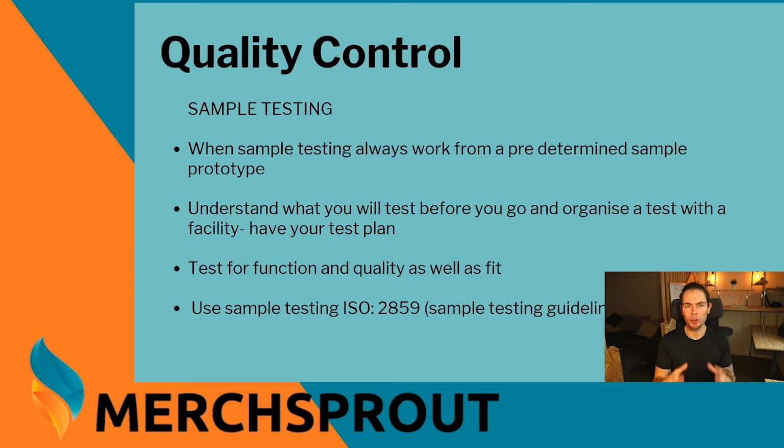Understand what you will test before you go and organise a test with a facility. Have your test plan in hand. Are you going to measure X component in X? Are you going to measure the distance between A and B dimension? Have you got any critical requirements? Have you got any drawings? Have you got a tolerance? Do you know the tolerances? Do you actually understand what you're going to be testing when you get to the facility?